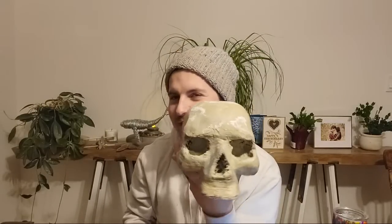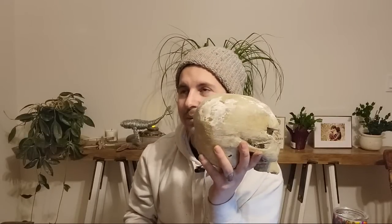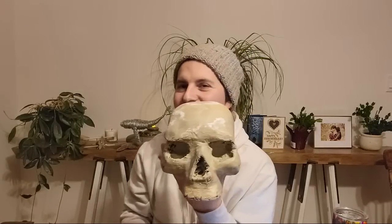This one actually was in Alex's store. He asked me to make this for him for these buffalo horns that he had that were broken, and he's like, can you just make me a skull? That's what the heck this was. And then he gave it back to me years later.